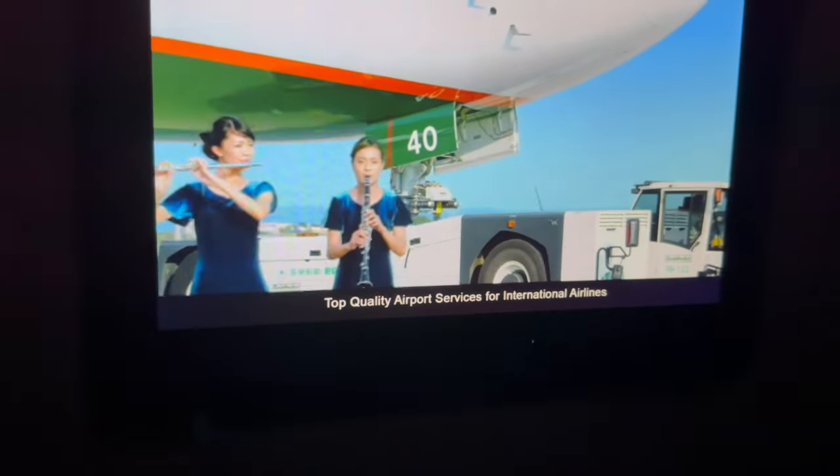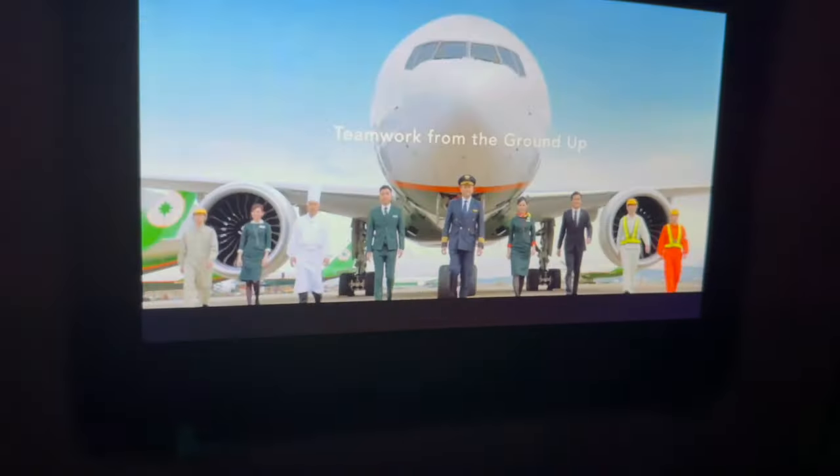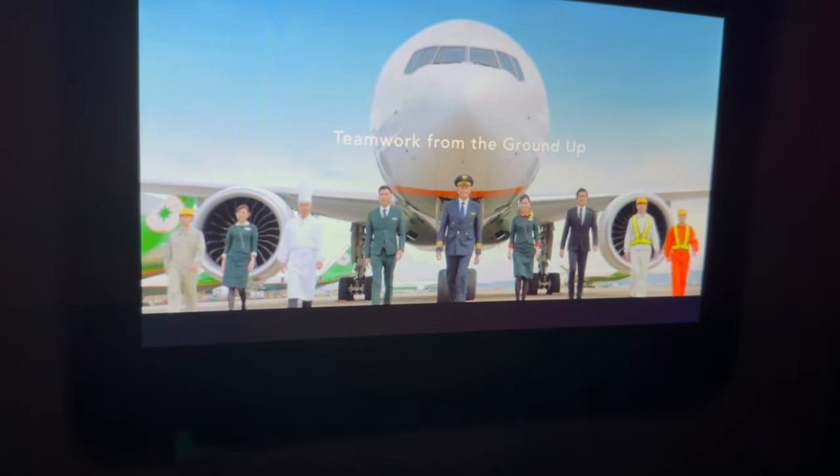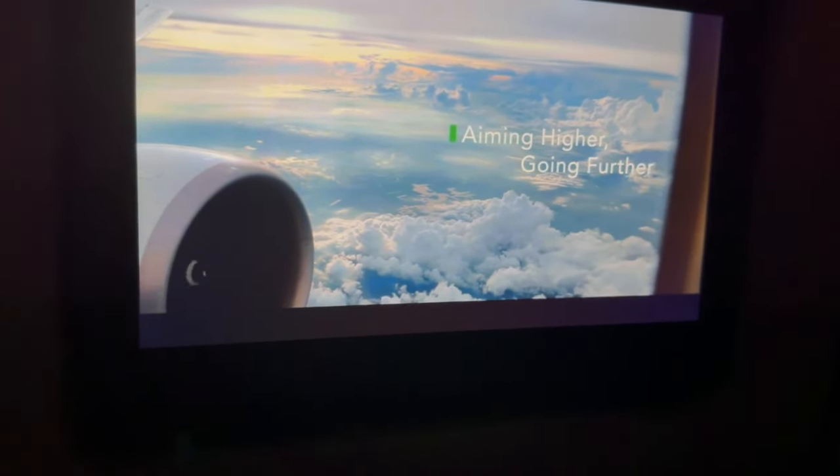Now, in terms of the earbuds that you saw earlier, the sound quality is excellent. It's also noise cancelling too, as if all that I'm hearing is what's playing on my IFE screen. Gotta love the great amenities the airline has to offer right here. Another solid work from EVA Air.